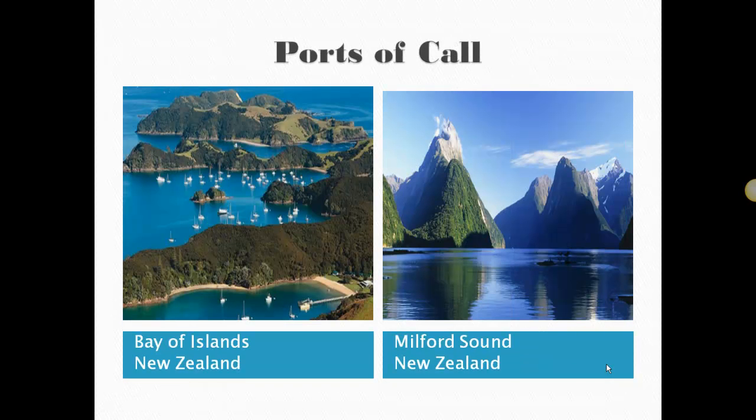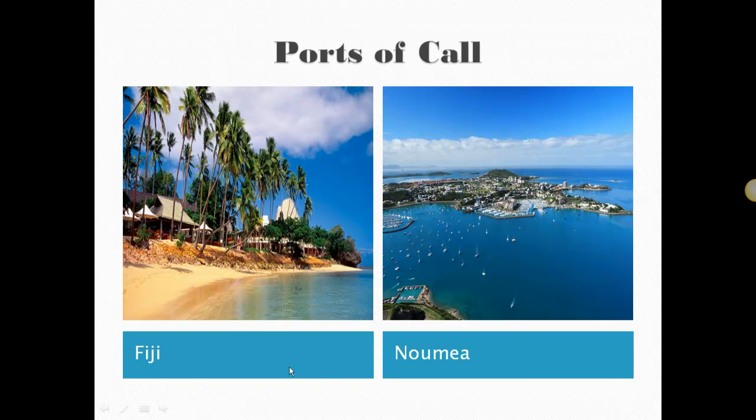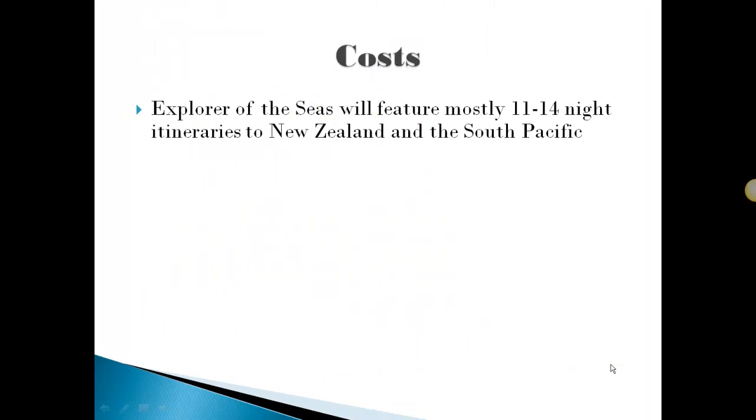The ports of call for the Explorer of the Seas will be the Bay of Islands in New Zealand. They'll be doing round trips, so you'll leave Sydney, cruise around New Zealand and come back into Sydney. You've got the Milford Sound, of course. They're heading into Fiji and of course over into Noumea and the other South Pacific. The Explorer of the Seas will feature mostly 11 to 14 night itineraries, over to New Zealand and into the South Pacific.